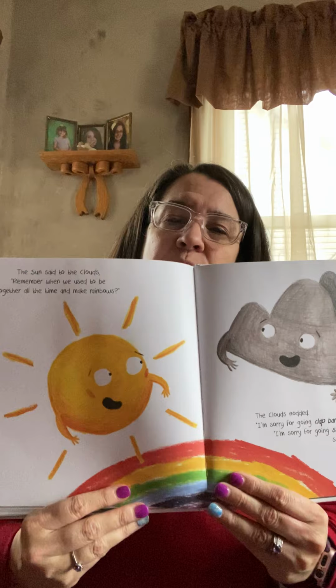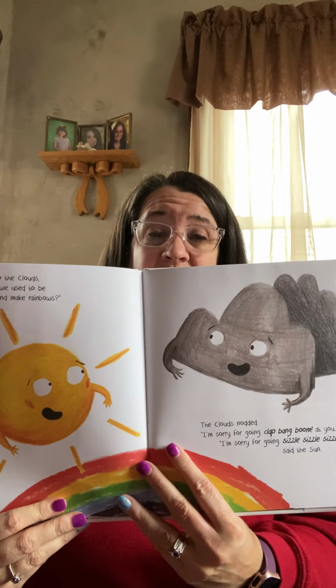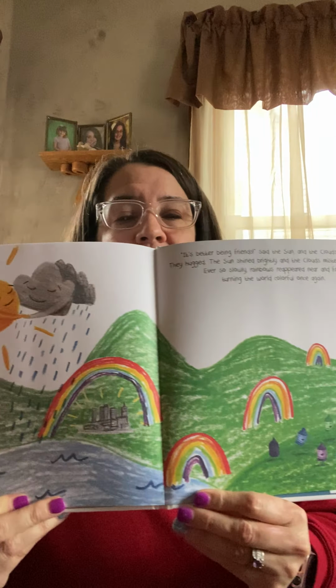What is that called? What are they doing to one another? Apologizing. Yeah. They're both realizing they were wrong, and they're saying sorry to one another. It's better being friends, said the sun, and the clouds agreed. They hugged. The sun shined brightly, and the clouds misted happy rain. Ever so slowly, rainbows reappeared near and far, turning the world colorful once again.